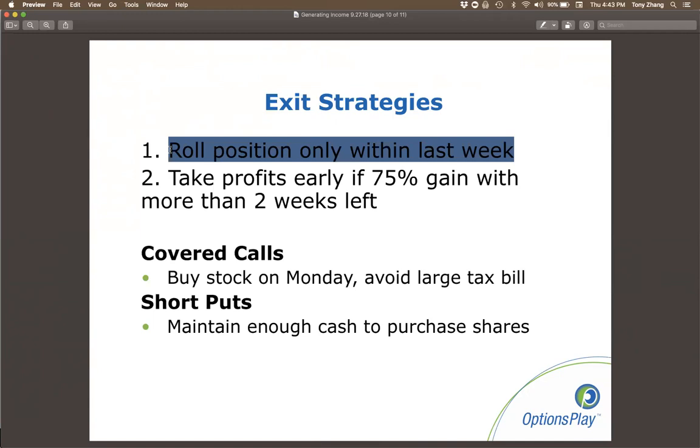So that's a key thing to remember, that if one of the reasons you're concerned about selling covered calls is because of the tax bill, make sure that you understand that you can actually buy more shares on Monday and deliver that tax lot as opposed to the $20 tax lot.